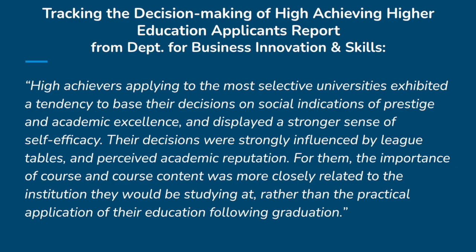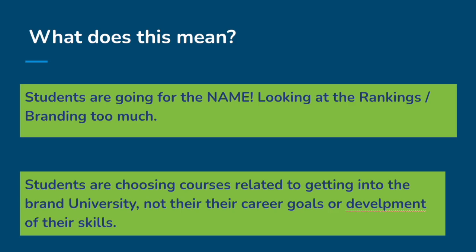For them, the importance of the course and course content was more closely related to the institution that they'll be studying in, rather than the practical application of their education following graduation. So what does this mean? It means that students are going for the name, looking at rankings, branding too much. Students are choosing courses related to getting into the brand universities and not choosing with their career goals or development of skills in mind.